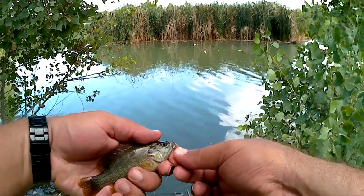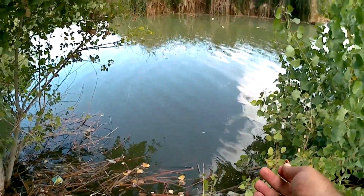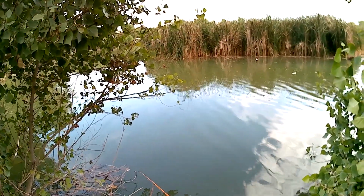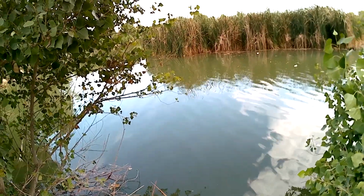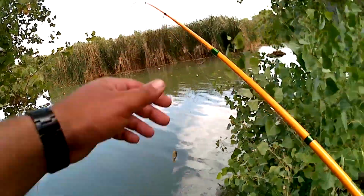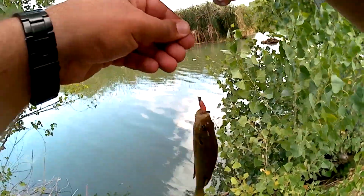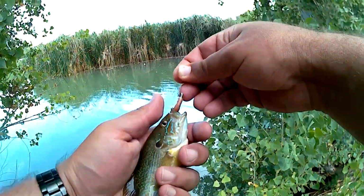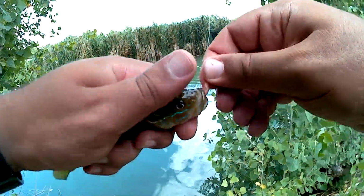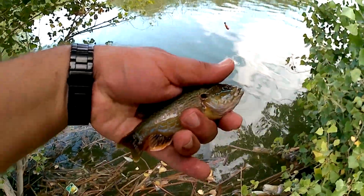Another little sunfish on the trout magnet. There we go. Another one on the trout magnet. Nice blue lines on this one.